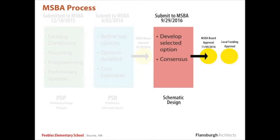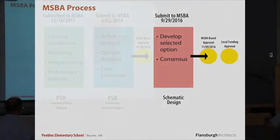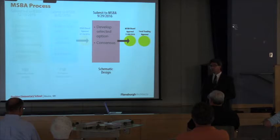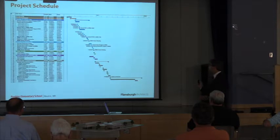And at that point, the Board of Directors, again, will reconvene and they'll analyze to make sure we stayed on track with the option 5A. And then they'll vote to approve that overall appropriation and that overall grant.